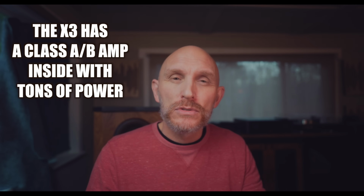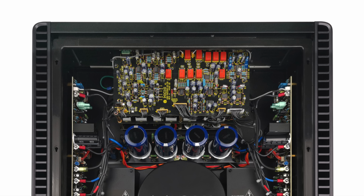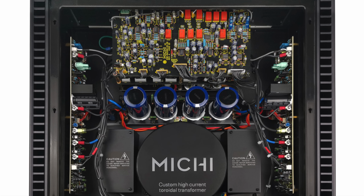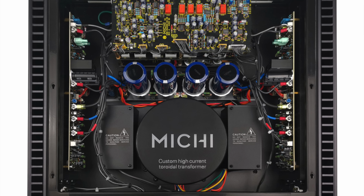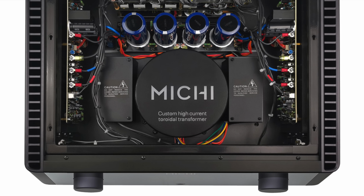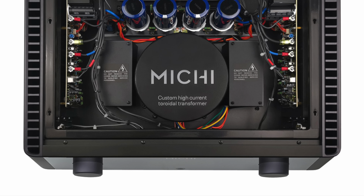It has a huge toroidal transformer inside of it, which is encased in epoxy. And I love when manufacturers do this because that keeps the amp dead silent. You're not going to hear any buzzing, any humming, any noises coming from the Michi X3.